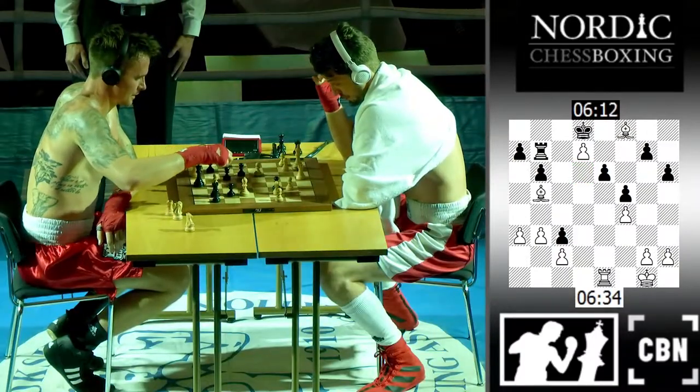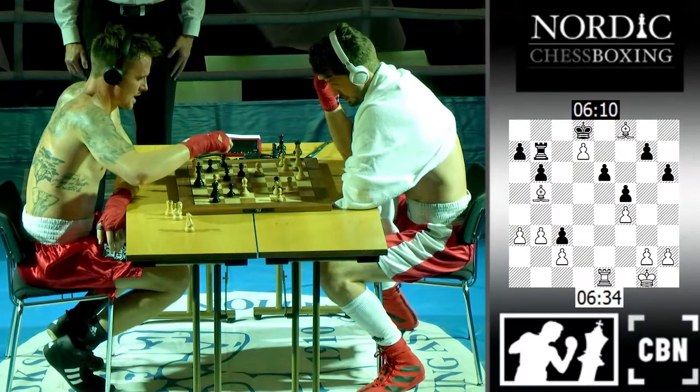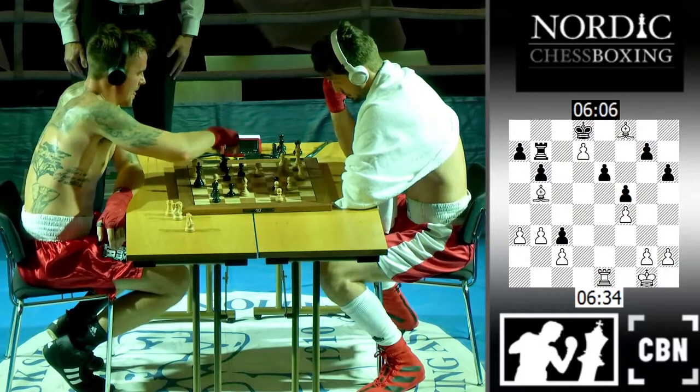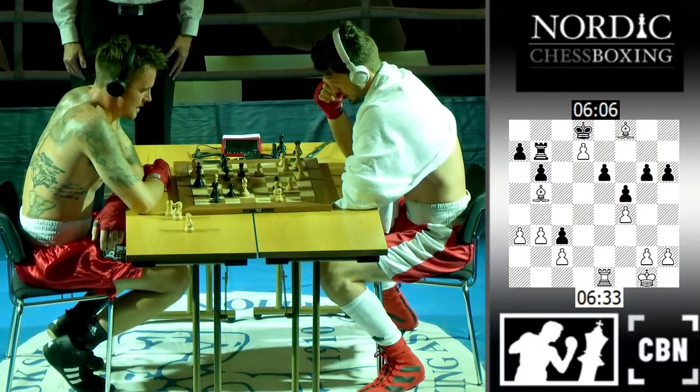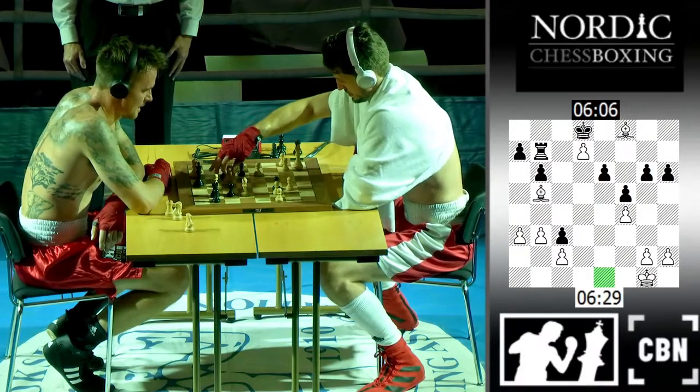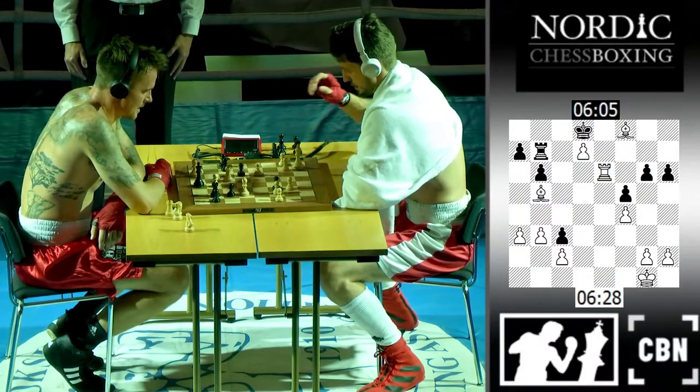So this is pretty much terminal for Otto, because he doesn't really have a lot of material left to even fight back with. It's kind of like he's already had one arm cut off, one leg cut off, and he's just kind of hobbling around the ring. So I think this is now mainly a question of time.